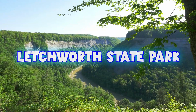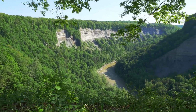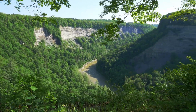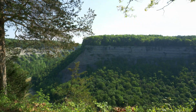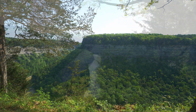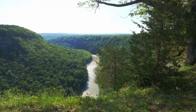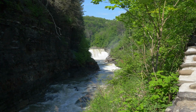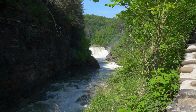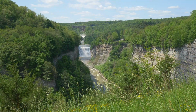Previously on my Letchworth State Park Adventure, we visited several locations within the breathtaking gorge, including Lower Falls, which offered a mellow hike through the wilderness with views of the Genesee River, the Visitor Center, as well as Inspiration Point, which provides a panoramic view of the Middle Falls, as well as the Glen Iris Inn from a distance. Today we will begin with a short walkthrough of the Letchworth Museum.